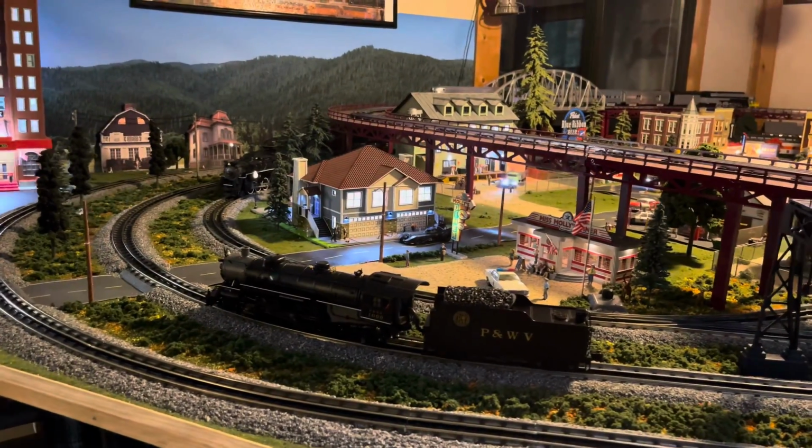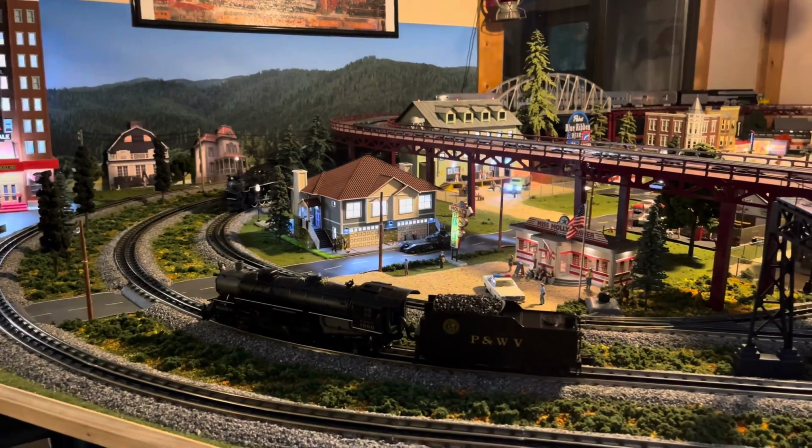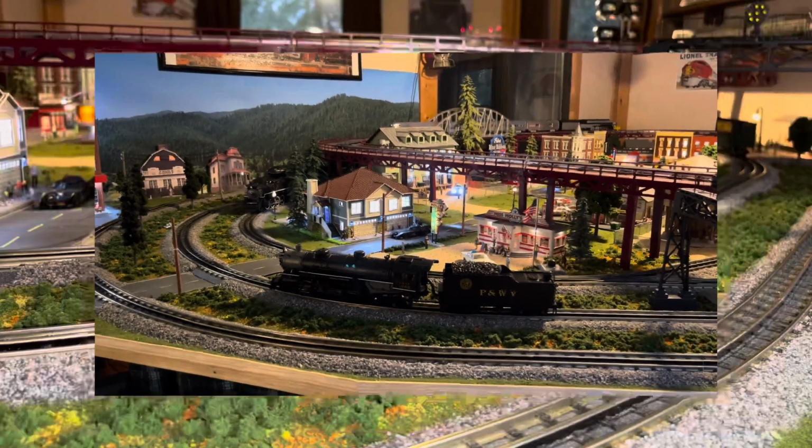Now this engine might lack a little in the size department, however this thing more than makes up for it in the details department, at least in my mind. However, I'm getting ahead of myself. What do you guys say we go ahead and jump into the video?